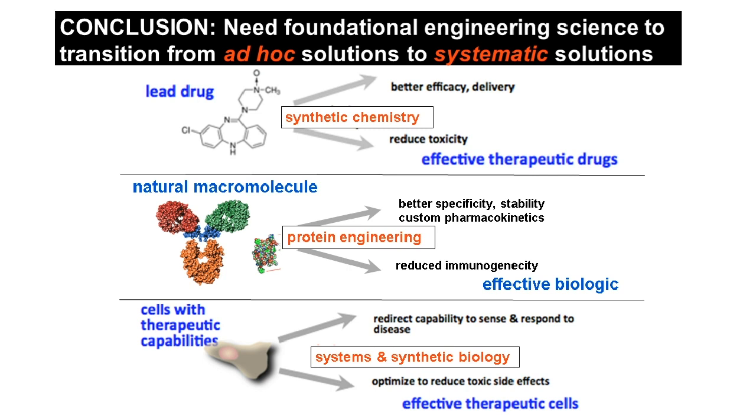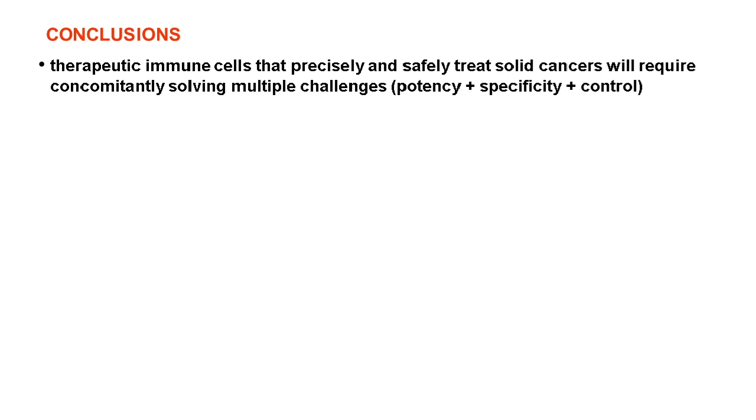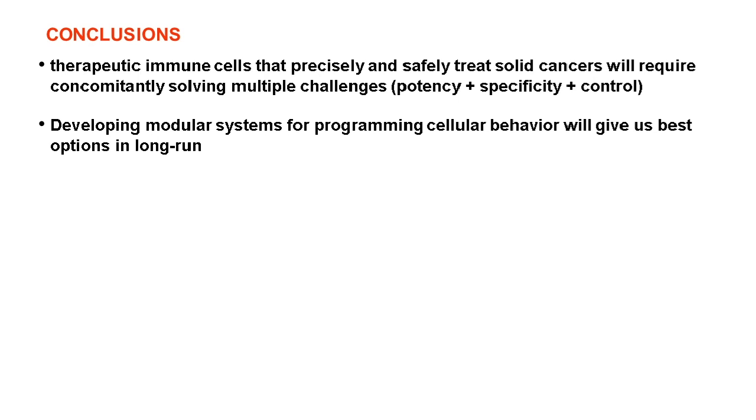And so to conclude, therapeutic immune cells that precisely and safely treat solid cancers will require solving multiple challenges simultaneously, things like potency, specificity, and control. And others are trying to develop modular systems that address each of these problems and allow us to program cellular behavior that could show combinatorial functions that give us the best options in the long run.